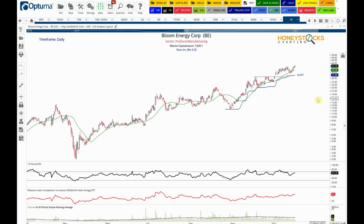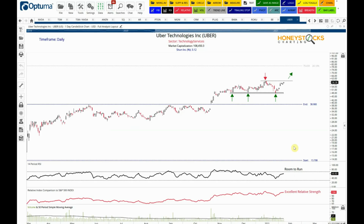Bloom Energy, again, clean energy. We've got a decent short interest in this one. Ultimately, the uptrend is intact. We're respecting the 20 period simple moving average. We've got good relative strength. We've got room to run with RSI. So again, I think Bloom Energy is probably a name you want to look at.